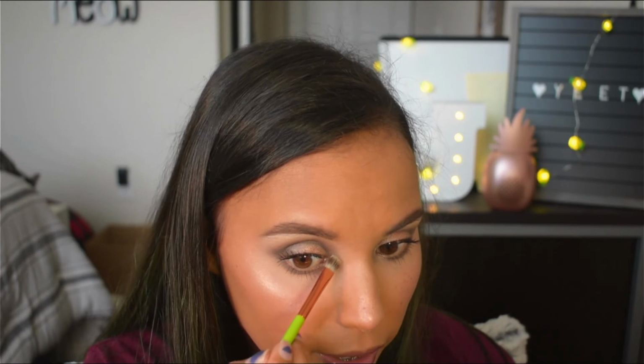Oh. I'd say that one's a little too light for me. I'd say the yellow is too light for me. I did go in a little harder than I needed to, though. Maybe it's an inner corner highlight. Ooh, yes, actually. I'm gonna use that too. I tried to use all the shades in the palette, and I put that pewtery color on the inner corner, and I shouldn't have done that because it looks really bad.